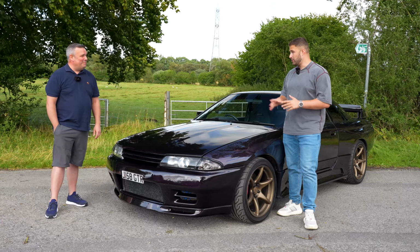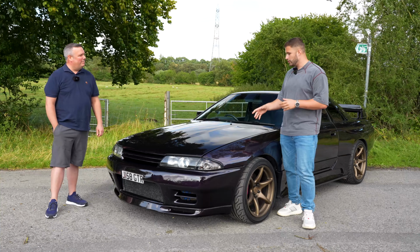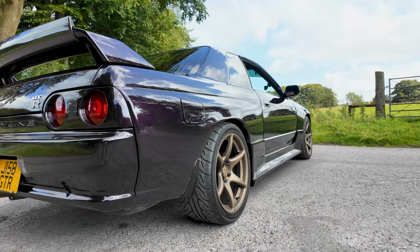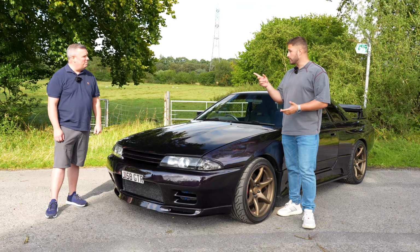I agree with them too, although the Bayside blue, isn't it? It was, yeah. The Bayside blue really does look good. Midnight purple is the ultimate kind of GTR colour, isn't it? It is, to me, yeah. And this is the Midnight Purple 2. That's correct, which was on the R34.